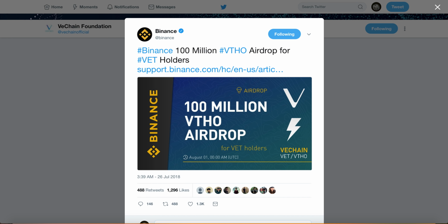Before we get into that, Binance is going to have an airdrop for the VTHO token. This is basically the gas of VeChain. I talked about the VeChain token swap probably a month ago. If you have a VeChain token in Binance, Binance automatically already swapped the token for you, from VEN to VET.